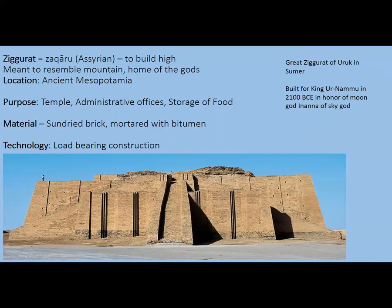So now we're going to Iran, Iraq, that area, and we're going to talk about the ziggurat, which comes from an Assyrian word, zakaru. It means to build high. And it's also meant to resemble a mountain, the home of the gods. The one we're going to talk about is in ancient Mesopotamia. This particular one is the great ziggurat of Uruk in Sumer, and it was built for King Urnammu in 2100 BC in honor of the sky god Inanna.